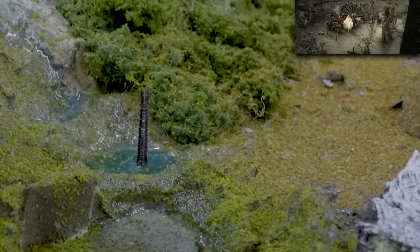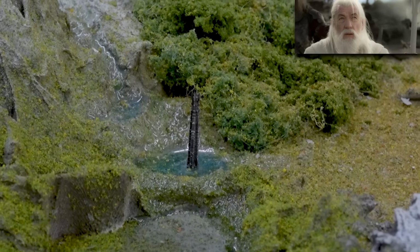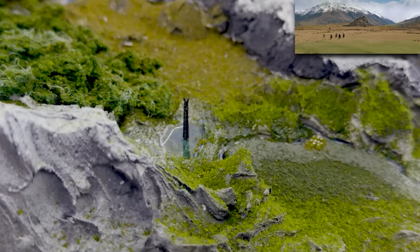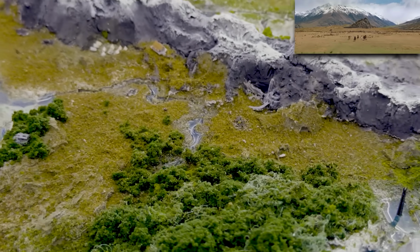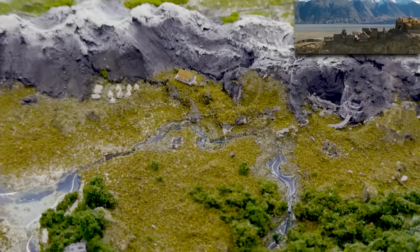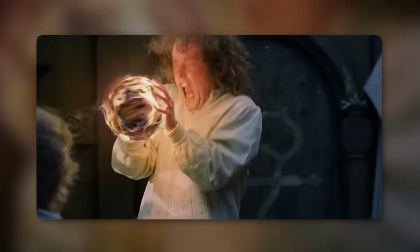Meanwhile, all the remaining Fellowship is reunited at Isengard, which is now flooded. And that's how my model depicts Isengard. So, after killing Wormtongue and Saruman and taking his Palantir, everyone heads back to Edoras to celebrate the victory at Helm's Deep. But Pippin picking up the Palantir forces the Fellowship to make their next move.